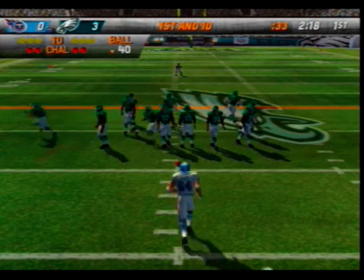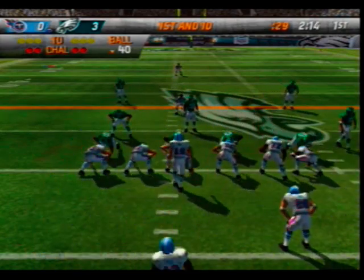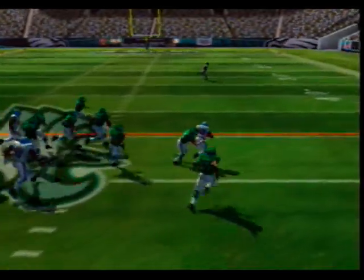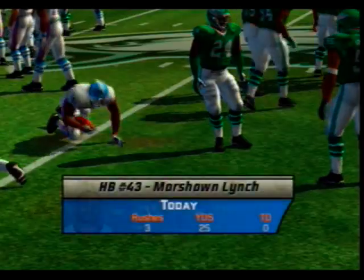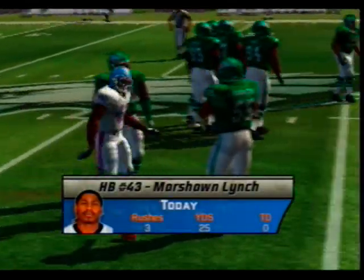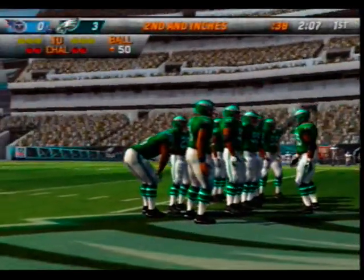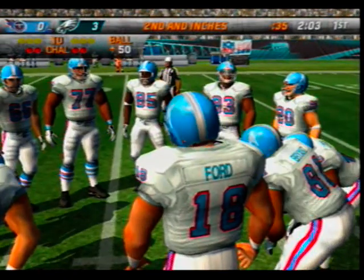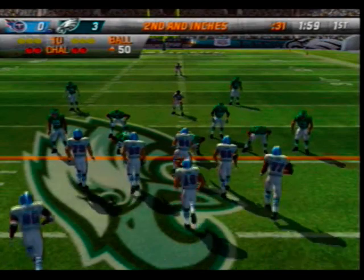First and 10. Ball on the 40-yard line. The Eagles line up in a 4-3. Bulwer is there for the tackle at the 50-yard line. Lynch running hard, going right through the arm tackles. Second and about one. Ball on the 50-yard line.